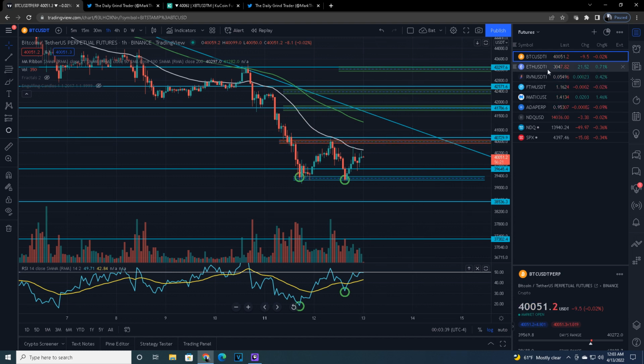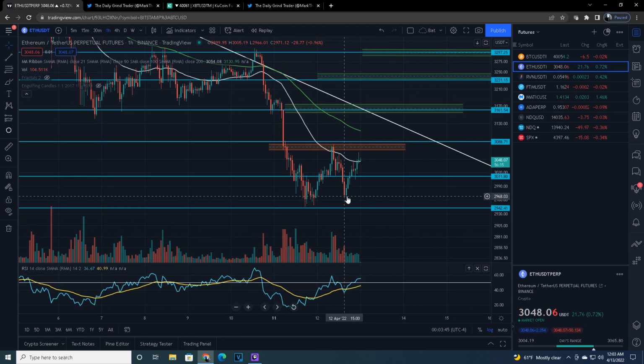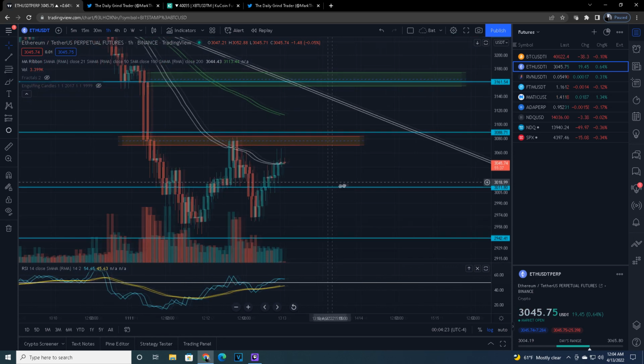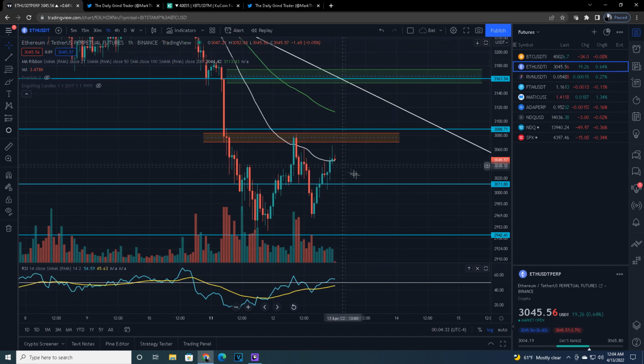I'll show you one more coin, and Ethereum is doing essentially the same thing. Now, Ethereum didn't quite make a clean double bottom because it's slightly higher than the previous, but I'm going to say that that is close enough to count it. I would count this as a double bottom, even though the price wasn't identical or as close as Bitcoin was. I would prefer to see the second low be equal or a little bit lower, but this one will play out the same way if it plays out. And fortunately for Ethereum, it looks like it's starting to retest the 21. It looks like it's broken above the 21-hour moving average and might be starting to test the neckline sooner.